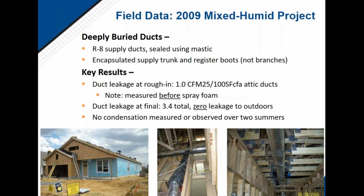The key results at that project: the measured duct leakage at rough-in was 1 CFM25 per 100 square feet of conditioned floor area. That was for the attic ducts only, and it was measured before spray foam. So we had a pretty tight duct system before the spray foam. The sequence was we tested that duct system before encapsulation, then the ceiling was installed, then the trunk and the register boots were encapsulated. But we had that good rough-in number before encapsulation.